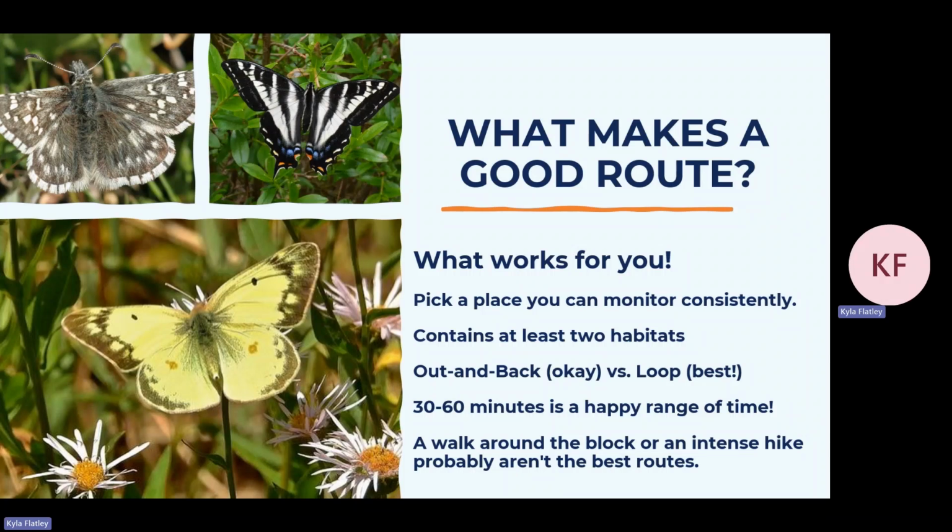Your route can be an out and back or a looped route. On an out and back route, you will only monitor one direction. You don't want to double count butterflies that you have already seen. A looped route is more preferred as it removes the temptation to backtrack.